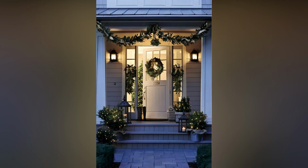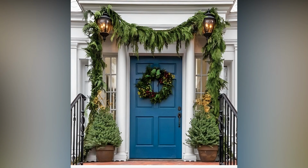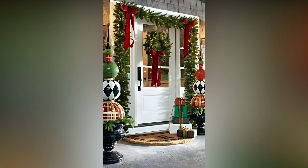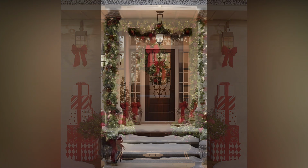Incorporating natural elements is a trend that's been gaining popularity. Think about using items like pine cones, holly branches, and even firewood stacks to decorate your porch. These elements bring a rustic, cozy feel that's perfect for Christmas. You can place pine cones in decorative bowls or scatter them around your lanterns. A basket of firewood by the door can be both practical and decorative, especially if you have a fireplace inside.